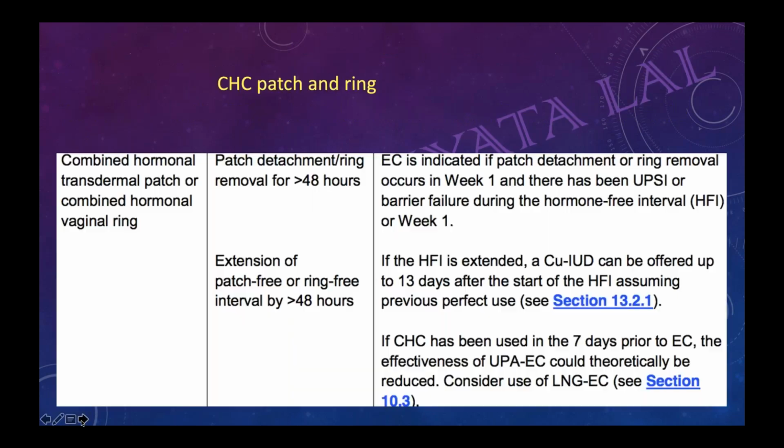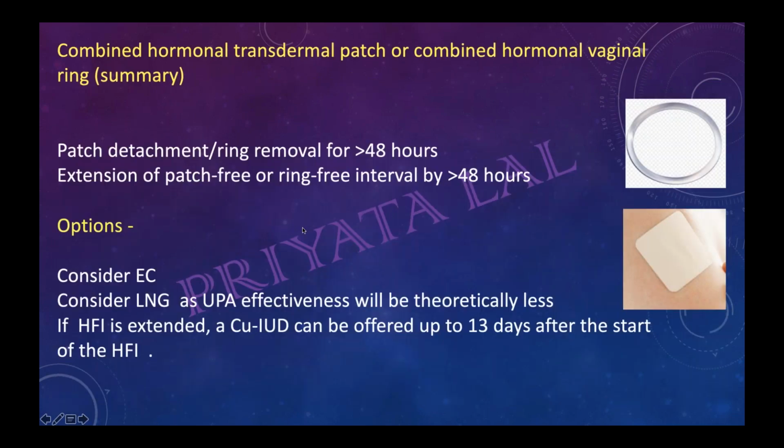Now, this is a table from the guideline where the guideline tells you, if she is on what type of contraception, what mistake she has done, till when, and what type of emergency contraception can be offered to her. So this is the picture from the guideline, but this appears to be very complicated. Now I have summarized it here. So this is the summary. Now I think this will be easier.